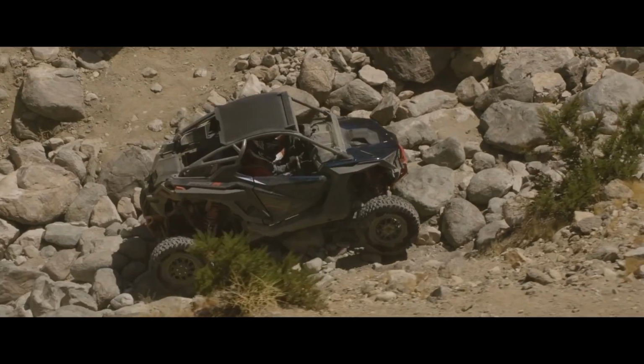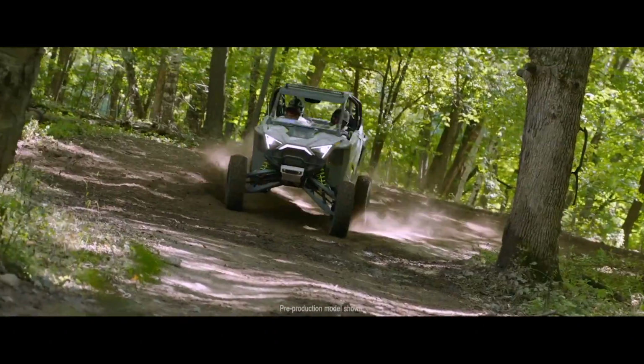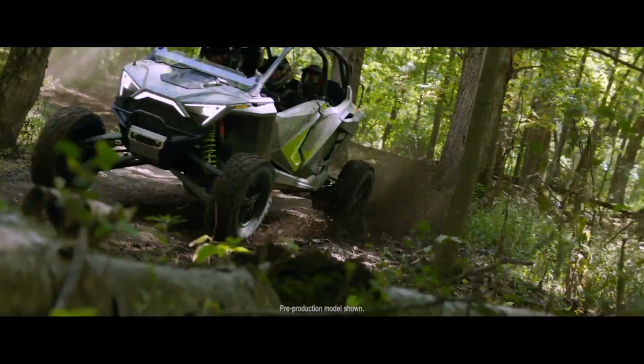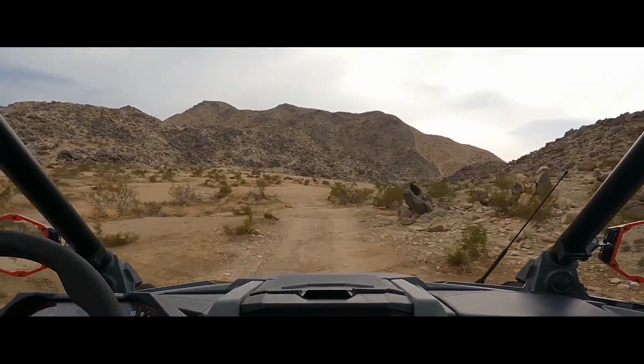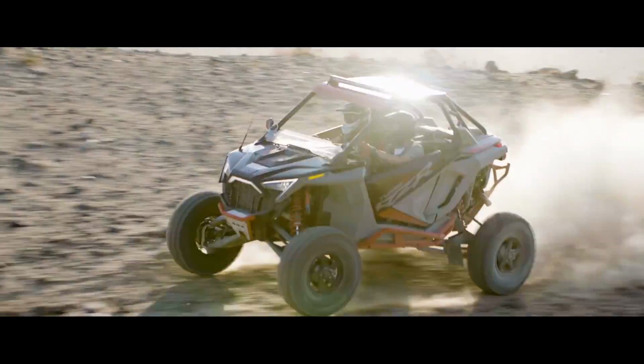Polaris started the sport side-by-side category almost 14 years ago with the original RZR 800, and it's funny to look back on that vehicle and think about just how awesome we thought it actually was. Of course, the biggest question has always been, and will always be, what could possibly be next? For 2022, Polaris has shown us that there really aren't any limits to just how far they can go with the RZR.